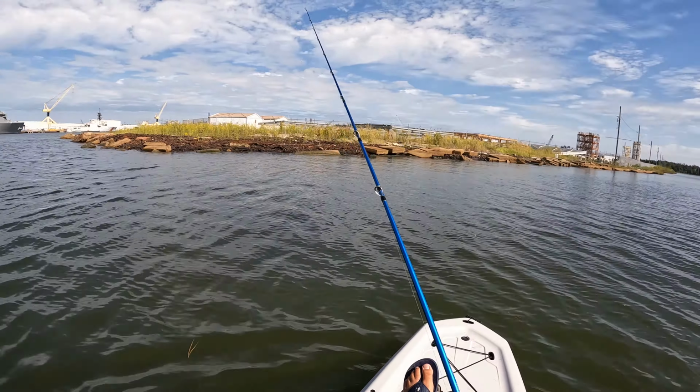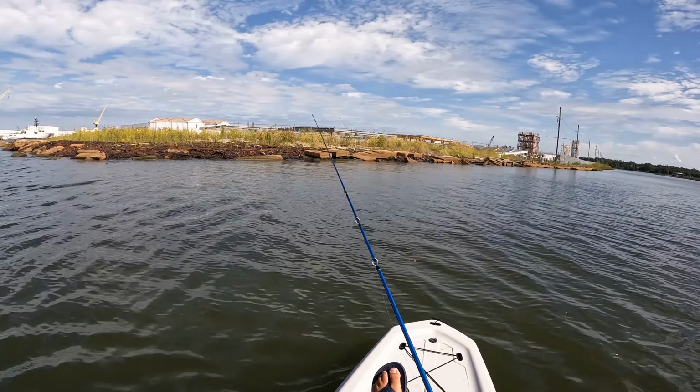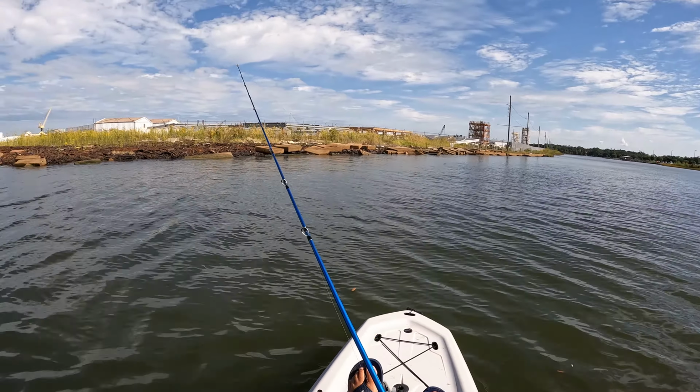Y'all see it out here. We've caught several nice flounder, a decent trout on it, and I definitely feel like we're not done.